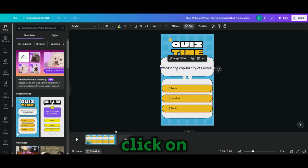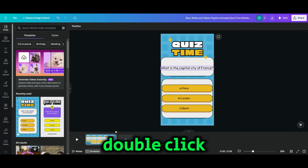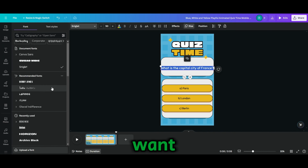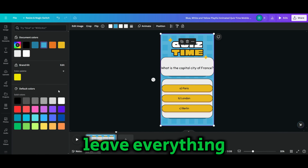Now we want to double-click on the text to highlight it and align all of them to the center. You can double-click to highlight the text and change the fonts if you want, and you can also click on the background and change the color. But for this video, we're just going to leave everything the same.